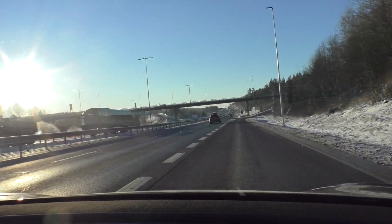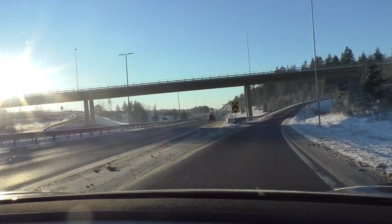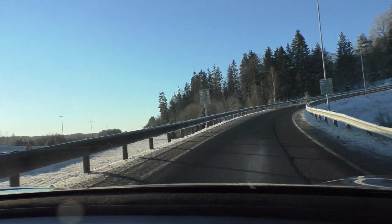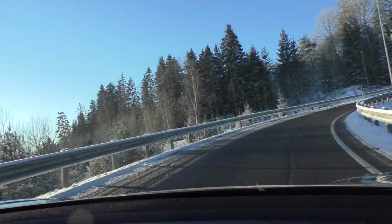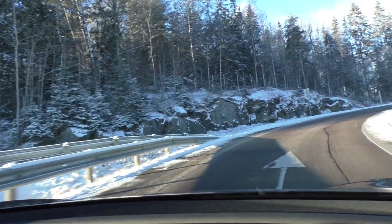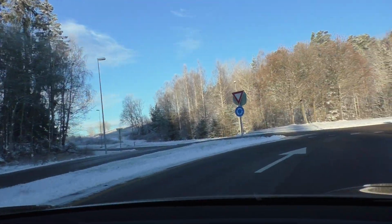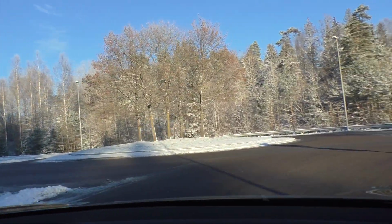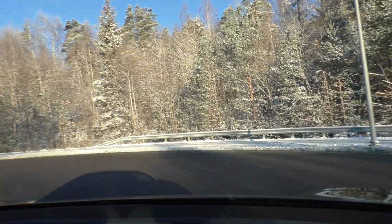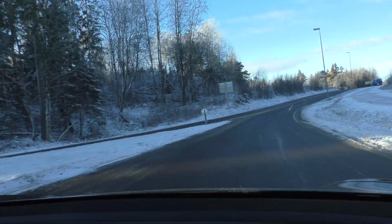Okay, we are leaving this motorway and going to another one, E55. I don't exactly remember what was the other one. The one where we were, it's E6 probably. Yeah, it's E6. Roundabout and take the second exit. Now we are on E15. Hopefully not so much traffic there.